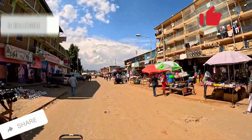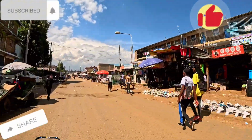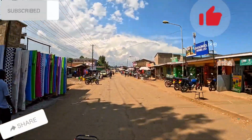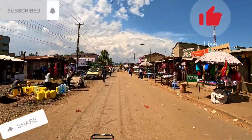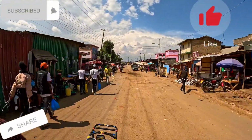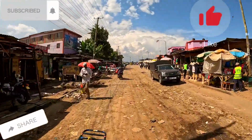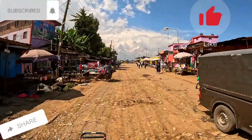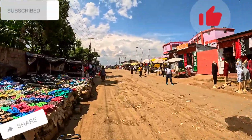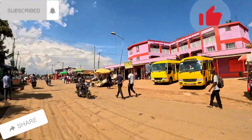Many are self-employed traders. There is a diversity of ethnic background. Most of them are self-employed traders. Along this route, you have witnessed that. You can see shops along the way. You can see people riding bikes. You can see people roasting maize corns. You can see all kinds of business. These are what we call self-employed. They have employed themselves.